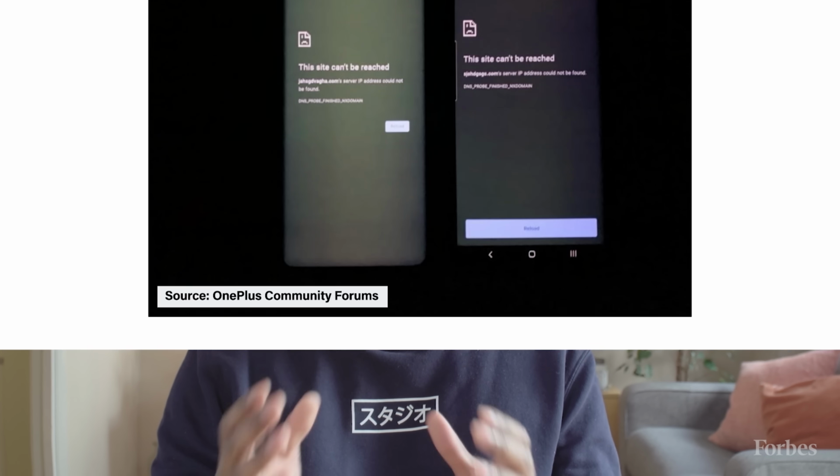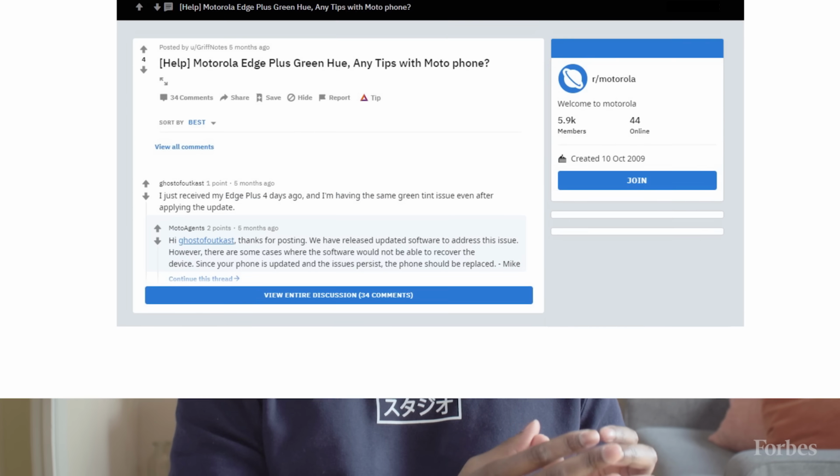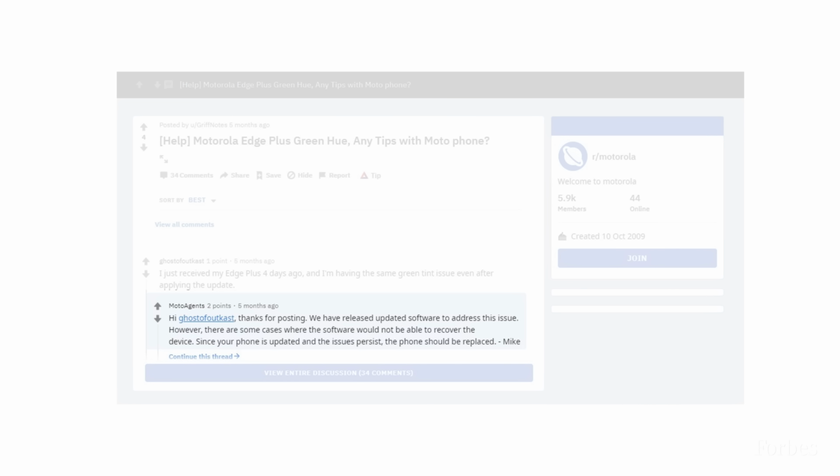Green tint has plagued a few phones with the OLED panel from last year, including the OnePlus 8 Pro and the Motorola Edge Plus. But the difference between those Android devices and Apple's iPhone 12 is that the Android manufacturers either released an update or spoke officially about what the issue is. Apple is yet to publicly communicate on this problem.